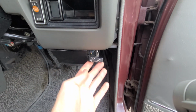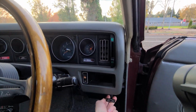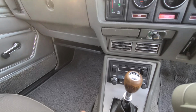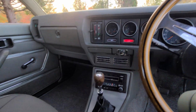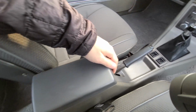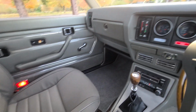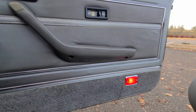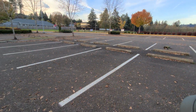This is your hood release lever. Pop that. Original 8-track AM FM works wonderfully. Handbrake. Center console. Horn. Even the door card lights work. Everything works as it should. Let's take a look under the hood.